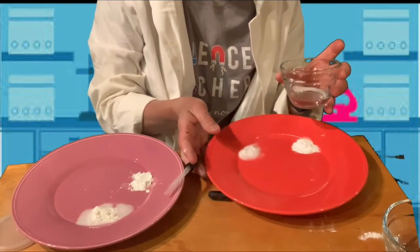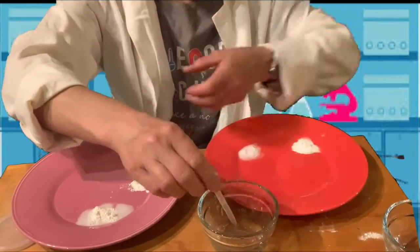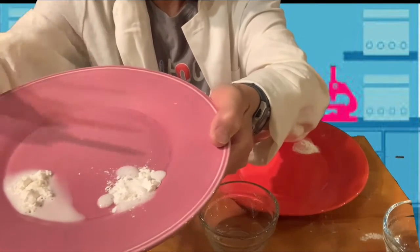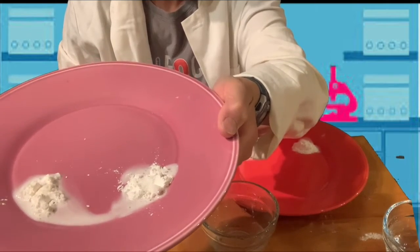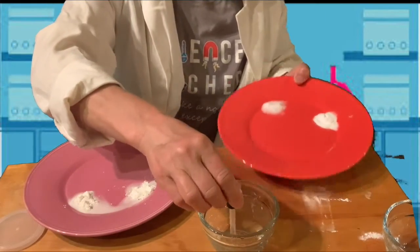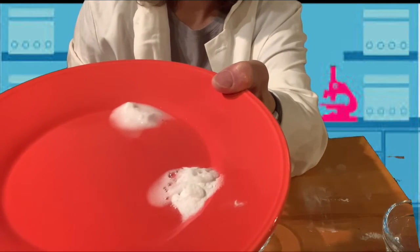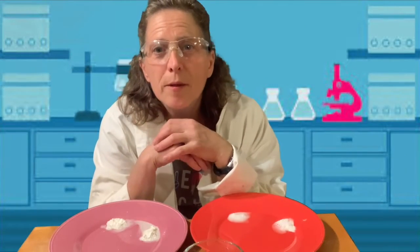Our stinky, stinky vinegar. Now I'm going to add stinky vinegar to the baking powder and see what happens. Can you hear it? It's reacting. It's bubbling. How about the baking soda? Wow. That does bubble. So what did we learn from this?